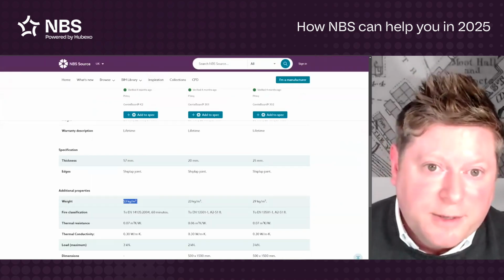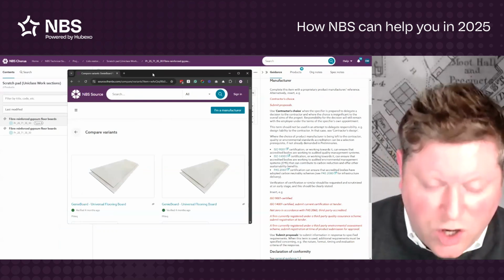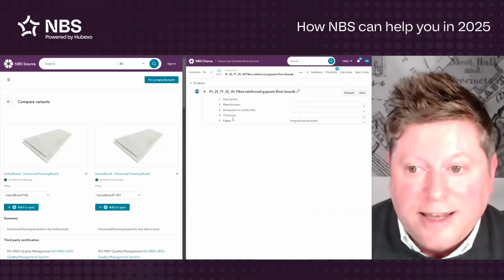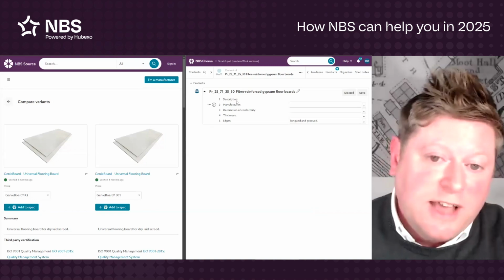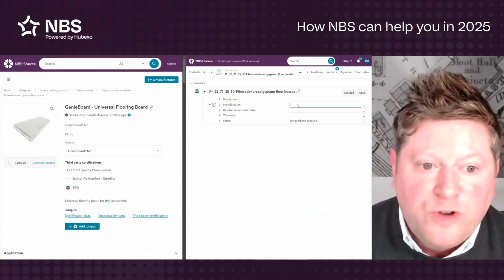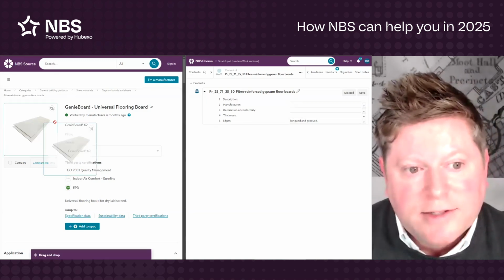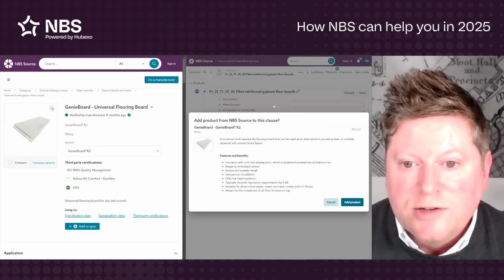Source itself is a fantastic place to search, research, and decide on which products you want to use, and I really encourage specifiers to use it in tandem with Chorus. So you could have them side by side, as I have here. And we've made an improvement so that when you've got the clause selected, the one you want the product to go into, it's as easy as dragging and dropping straight into your specification.